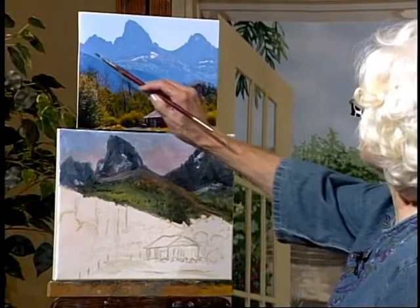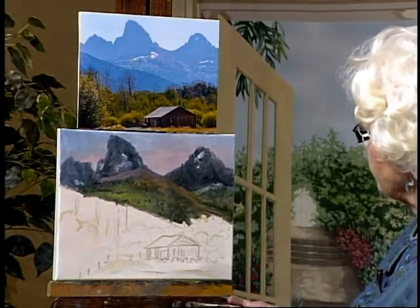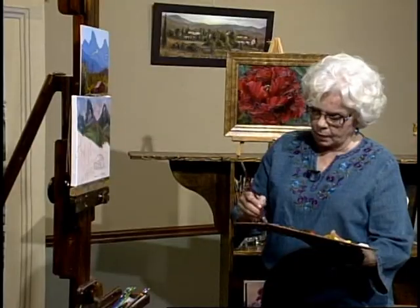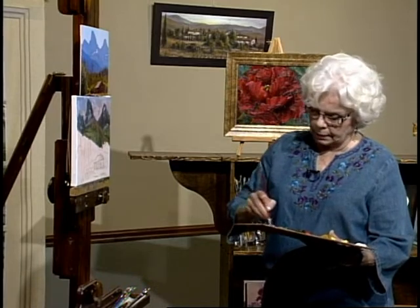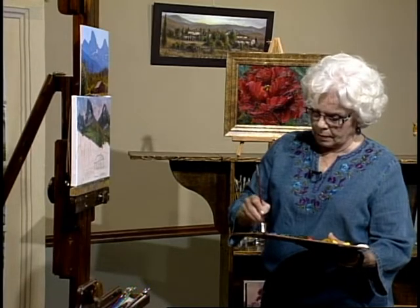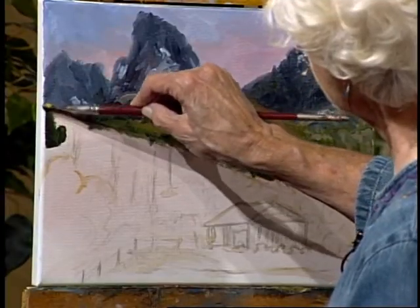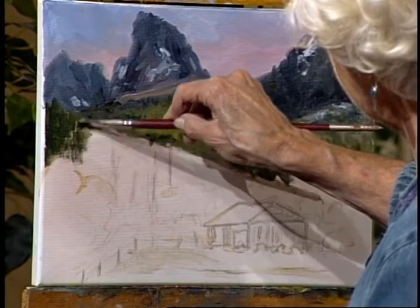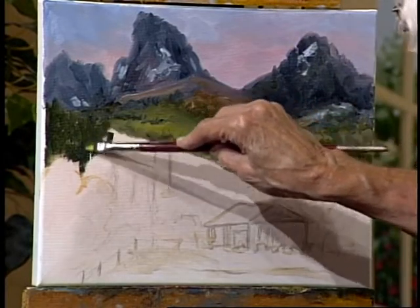Okay, now we have this very dark mountain, or foothill, that is covered with a lot of trees. It's a pretty dark mass. I can't make it too dark because I want it to show up a little lighter because of all the light that I have behind it there. So I'm just gonna come in here and just go. And hopefully these will look like trees to you.